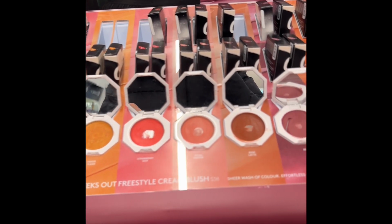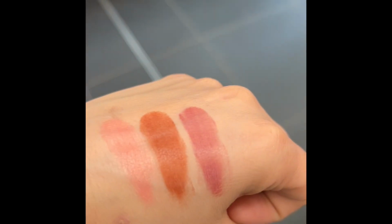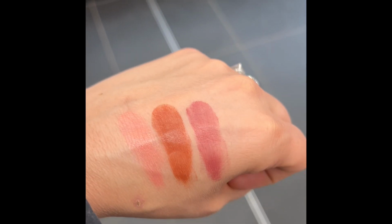Then Fenty Beauty Cream Blush. I always hear Nikki LaRose talk about the formula. So there's Petal Poppin' on the left. Then there is Riri and Rose Latte. Sorry, Rose Latte's in the middle, Riri's on the end. My bad. But yeah, I might check one of these out.